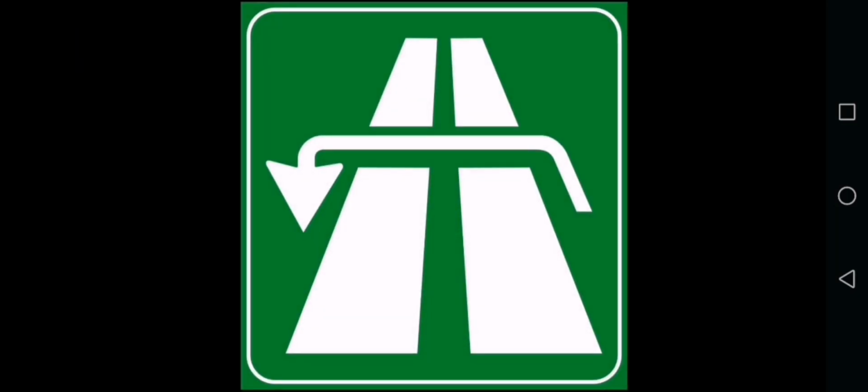This one is also inversione di marcia, but the difference is that this one is autostrada.